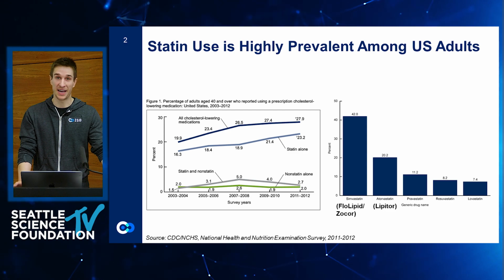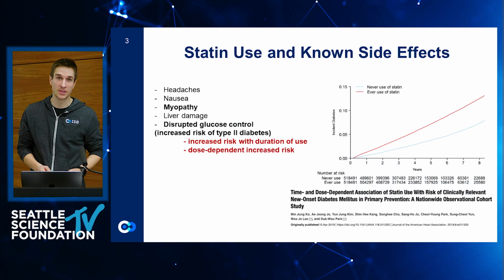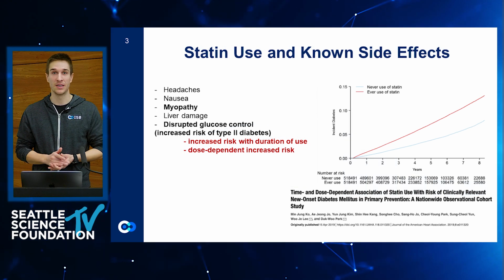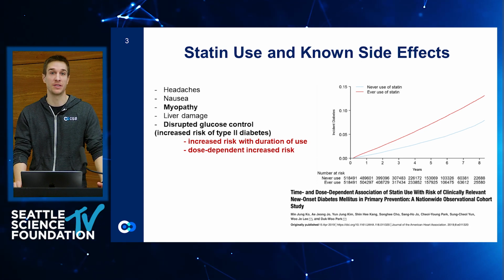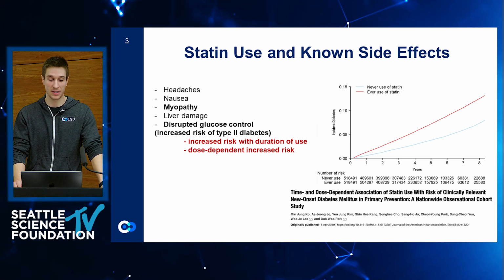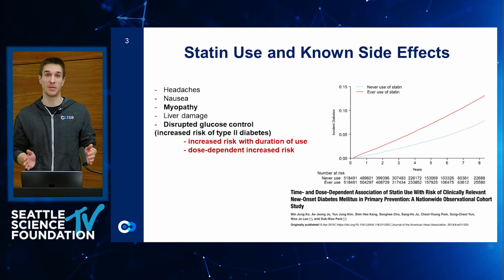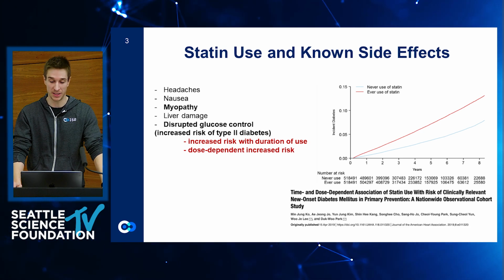Although statins have proven highly effective in decreasing cardiovascular risk, their use does come with several side effects. Some are minor, such as headaches or nausea. Others, such as myopathy or muscle pain, actually lead to discontinued use of statins among some users. An additional common side effect, although it only affects a minor proportion of individuals, is an increased risk of type 2 diabetes.